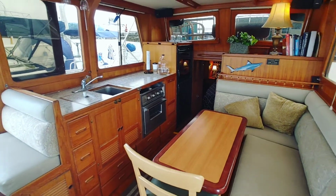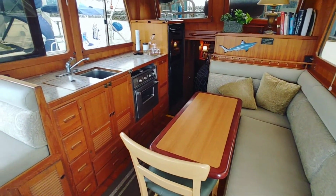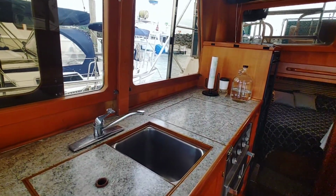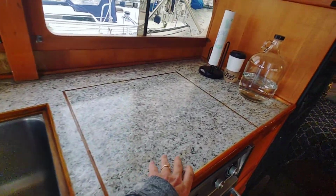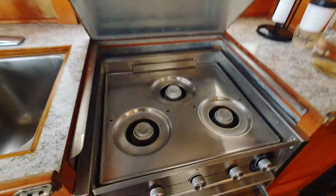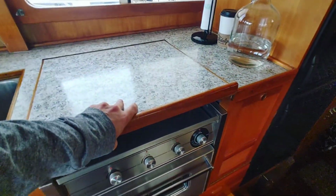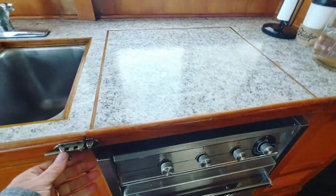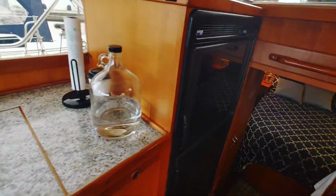Really just a beautiful layout. Gorgeous boat. Stove here. Oven. Looks like it has barely been used.